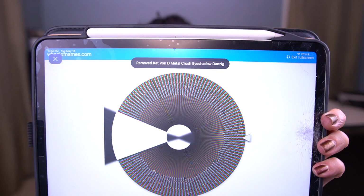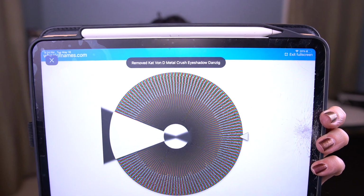Kat Von D Metal Crush Eyeshadow in Danzig. Okay, awesome. That's 2. Come on.